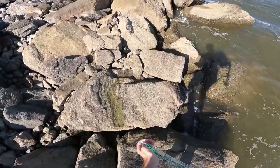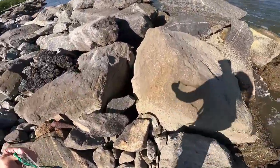Oh, they just swam out of range. I'm chasing the mullet.